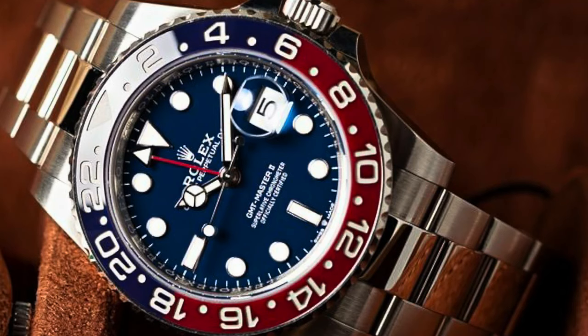Anyway, guys, don't pay more than $29,000 for that beautiful blue dial GMT white gold Pepsi. You do whatever you want, but don't pay more than $29,000, and dumb, the watch market is dead.